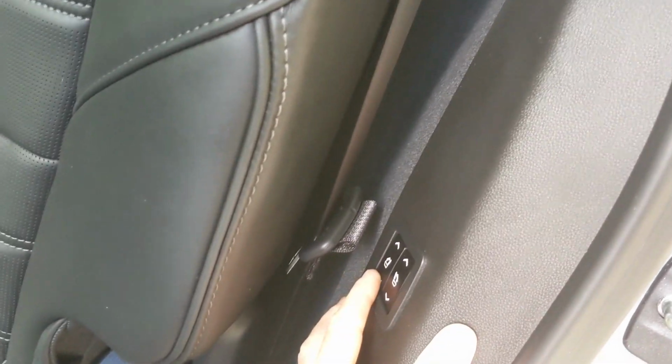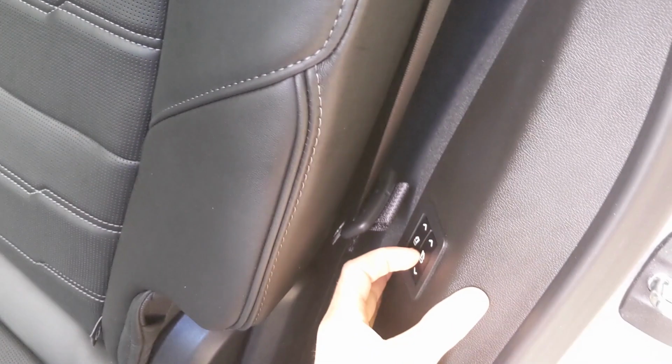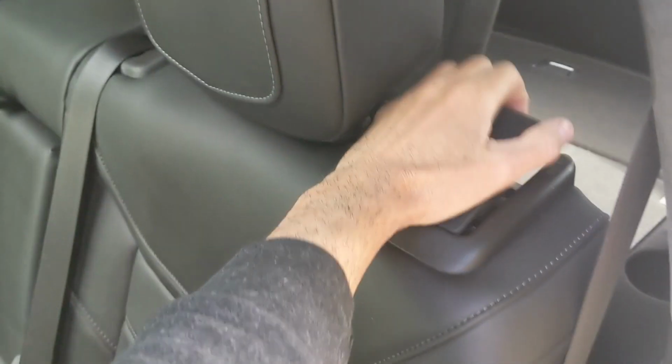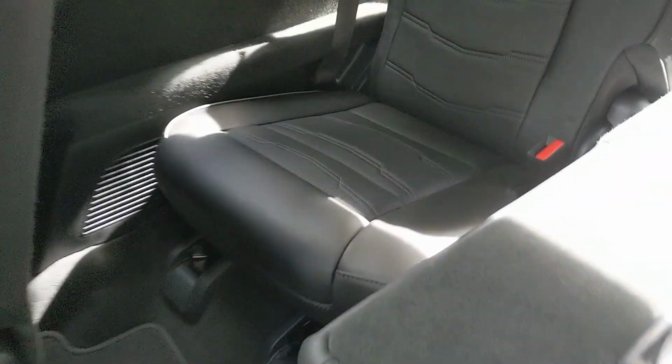So there are buttons right here for, let's see what they do. Okay, so that puts the third row down. Yeah, so these would put the third row up and down, as do buttons located back in the cargo hold. To get there, slide this forward, and then we'll climb back.